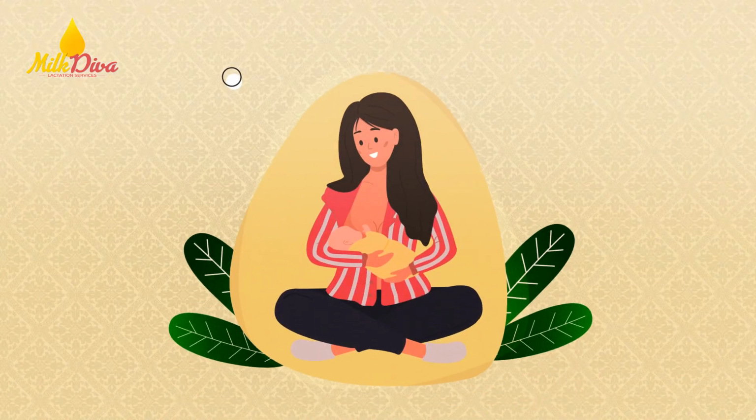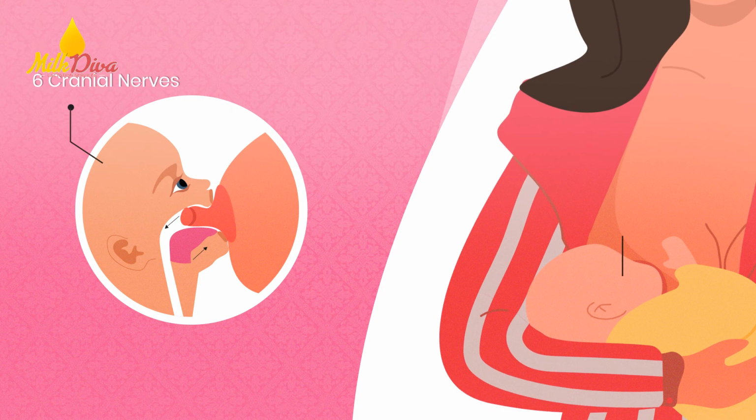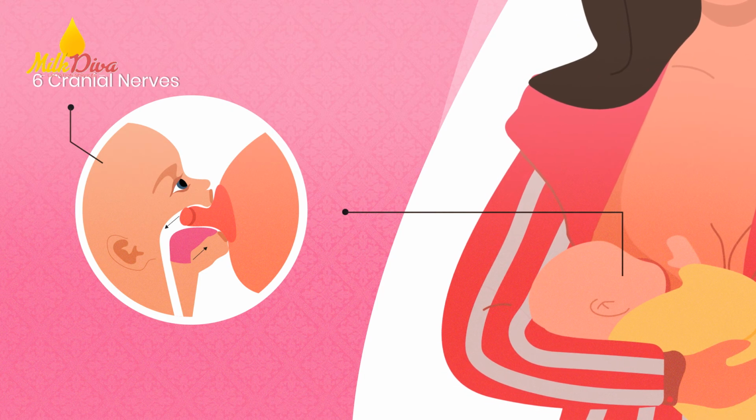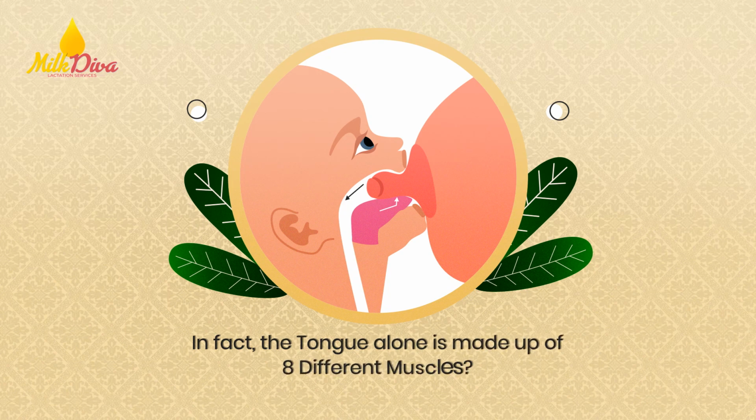Did you know it requires the coordination and proper function of 6 cranial nerves and 26 muscles for a child to use their mouth correctly in order to feed? In fact, the tongue alone is made up of 8 different muscles.